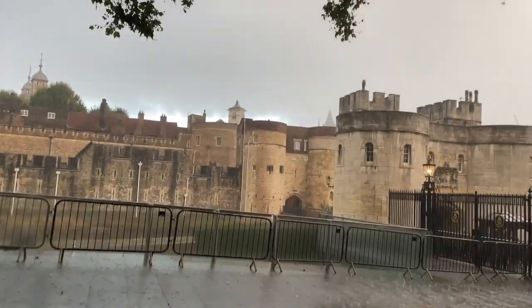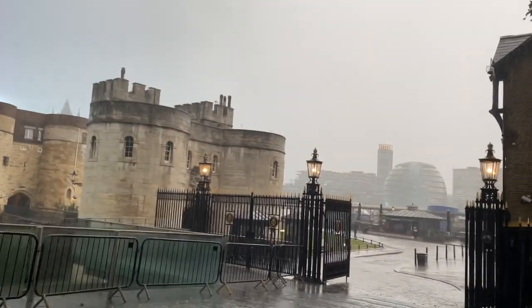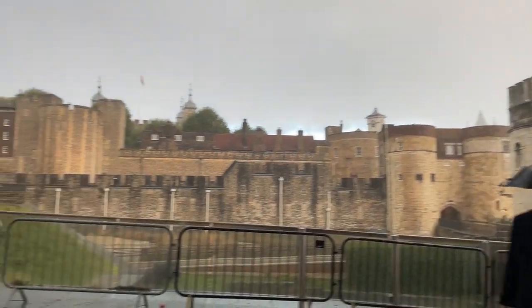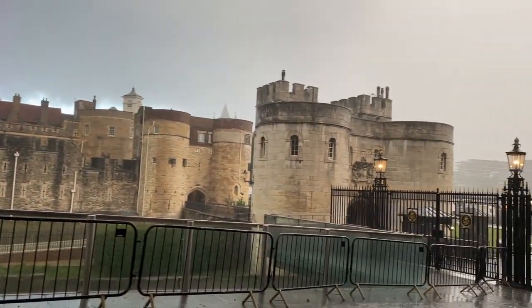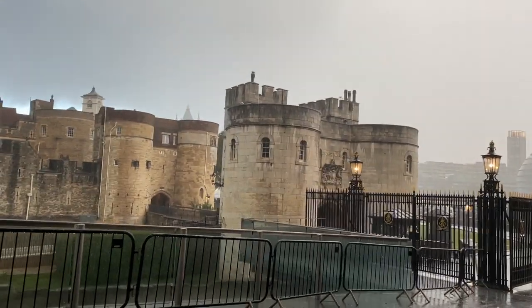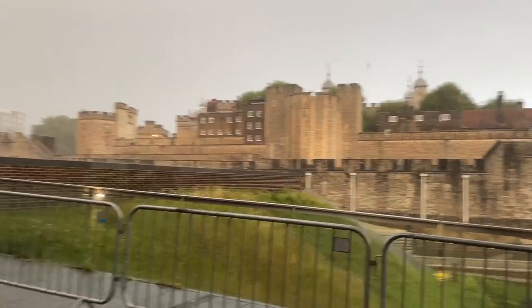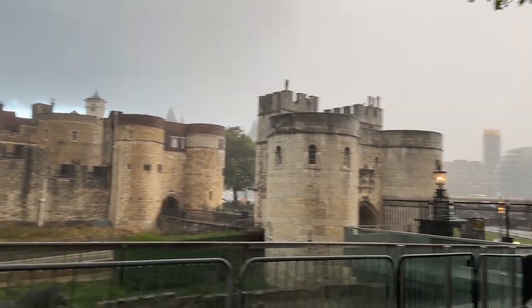The Tower of London. In the absolute pouring rain, it's still pretty impressive. And on that note though, I think I'm going to find a tube and then a train back, because at the moment I'm growing webbed feet.